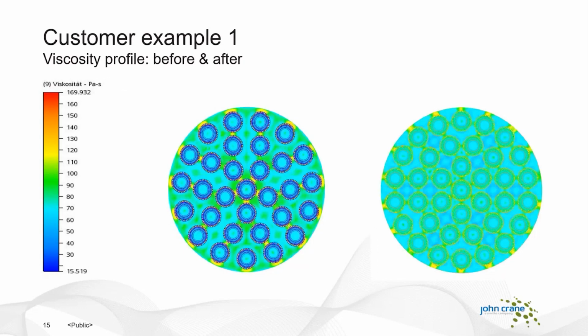And this is borne out by the viscosity profile. You can see on the viscosity profile we've got much less shear thinning going on in and around the filter elements, as you can see from the two different shots here. On the left-hand one, there's a lot of dark blue, that's low viscosity, in and around the filter elements, whereas on the right one it's more of a green color. So we have a relaxing of the shear stresses and less change in the viscosity as the polymer passes through the filter elements. Again, desirable and helps with the throughput.